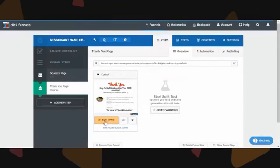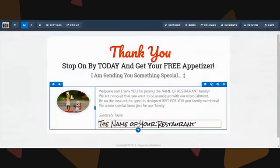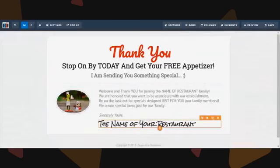So let's take a look at the thank you page. Again, I cleaned this up and gave it the same look and feel. Now, there's some debate over whether this font where it says name of restaurant should be that weird font or not. You can decide if you want to use different fonts. I've got three different fonts on this page, maybe 4, but 3 for sure.